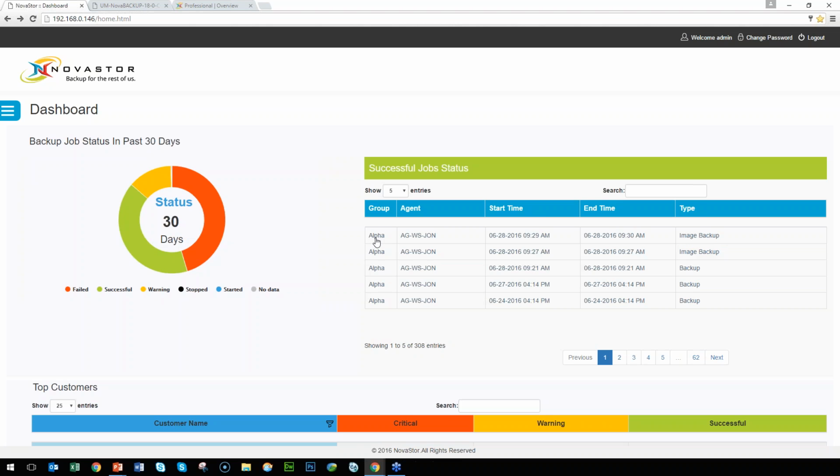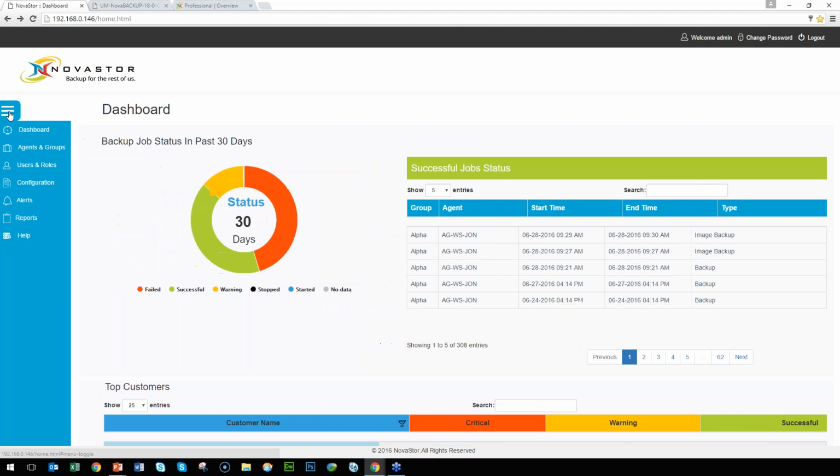You can see groups here. Your agents are configurable to groups, so you could add this machine to any group that you want. You can do that over on the left side. You have a sidebar here.